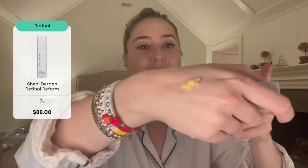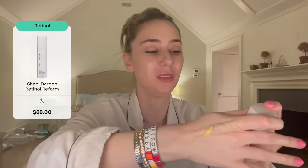It is an alternative to harsher retinols because it has encapsulated retinol that is combined with a lactic acid to help also brighten and even out your skin tone. It also has antioxidants like the green tea extract as well as rosemary leaf extract in it to help your skin protect itself. So I will show it to you guys. It's a thicker yellow based kind of lotion.